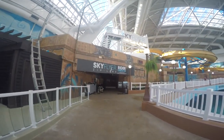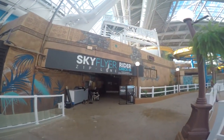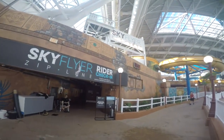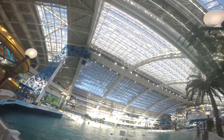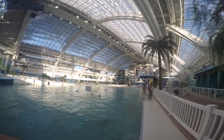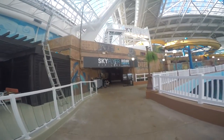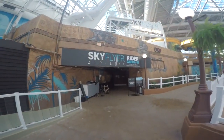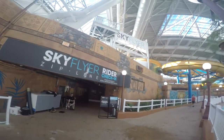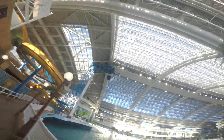Now I'm going to talk to you guys about the Sky Flyer Zipline. This is another upcharge attraction here at the water park, and it's kind of cool. It was only like $7, but it's a zipline that takes you all the way across the giant wave pool. It looked kind of neat, but not something we did. And actually, the entire couple hours we were at World Waterpark, we didn't see a single person do the zipline. But if you're a fan of ziplines, they've got one for you, and it was like $7. But the prices change depending on time of day and day of the week, so check the website.